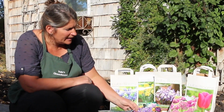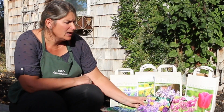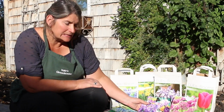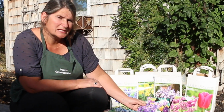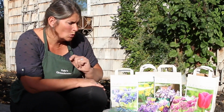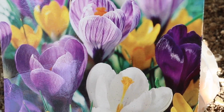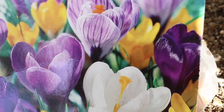And then of course we have the crocuses, and I love crocuses. Now this isn't the native crocus. The native crocus in southern Alberta, or what we call crocus, is a pulsatilla. Totally different type of plant. However, this is a type of crocus that you would find in England.